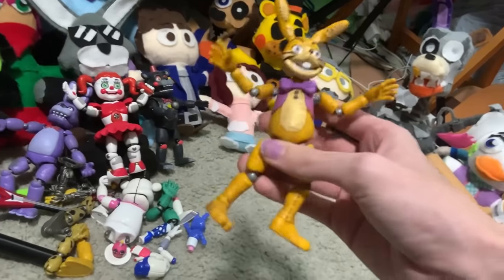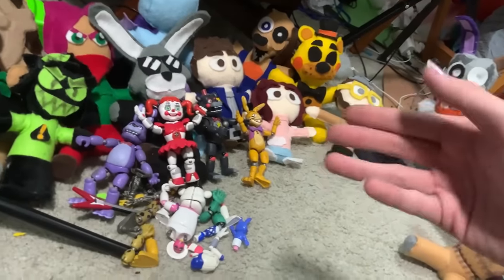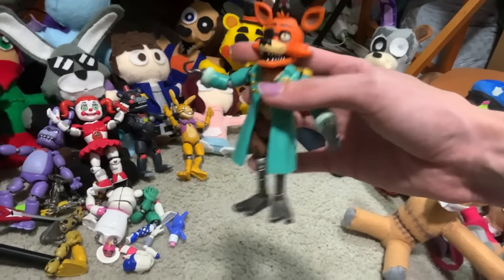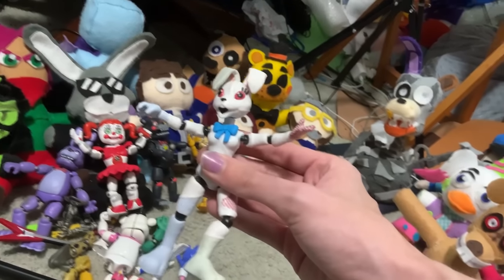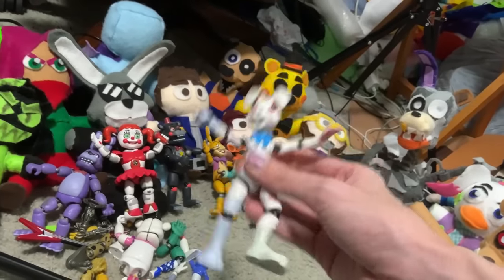This guy's awesome. I love posing him. You can make him do the pose he does in the game. Can you tell I'm not really that big a fan of the FNAF action figures? Here's Captain Foxy, one I actually like quite a bit. Yeah, I like him. He's cool. Good figure. Here's Vanny. The knife I actually use in the Funko Snap now, so I don't actually have Vanny with her knife. I do have the knife, just not with her.